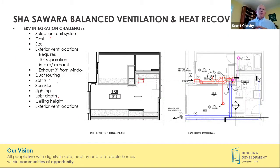Okay. So as we start to look at some of the challenges of this system, one of the biggest is that we need a 10-foot separation between the intake and exhaust. So when you're in the Sharpie stage, this system would be very challenging for studio units or very thin units. A 14-foot studio unit, you would not be able to get this separation, which is critical.